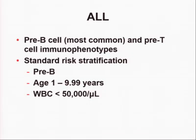Pre-B cell, so like your B lymphocytes, so the pre-B cell is the most common type we see, and then the T cell phenotype is the other one, and that's more in adolescence. In the B cell type, there's a standard risk stratification from the National Cancer Institute that we still use. It's been around for a long time.